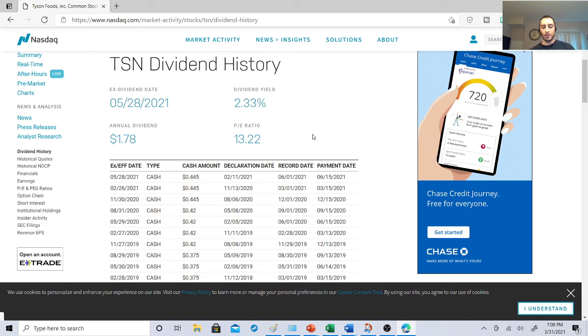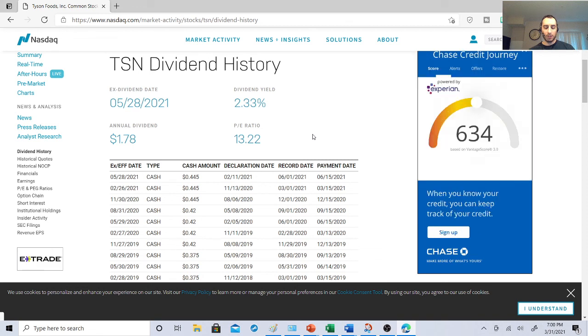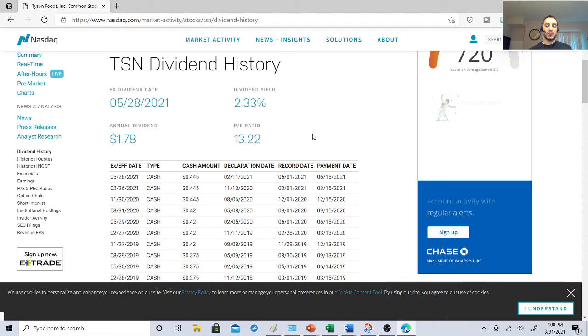McCormick has a better shot of splitting its stock, but Tyson's going to give you a little bit higher of a dividend yield, and it's a little bit cheaper, and it's down. So that's one stock that took a huge nosedive, just like the real estate investment trust during the pandemic. So that's one that you might want to consider.